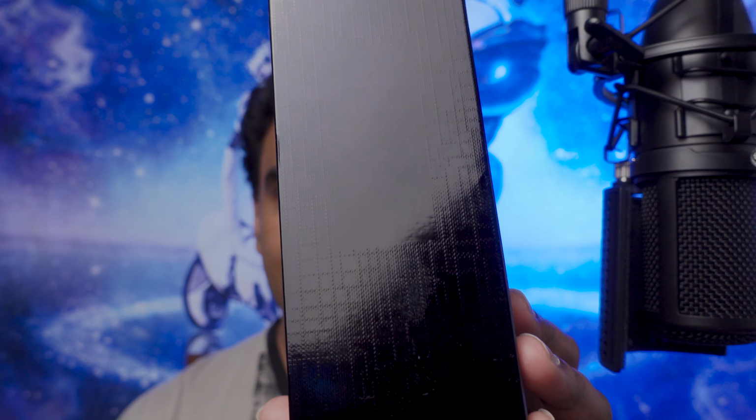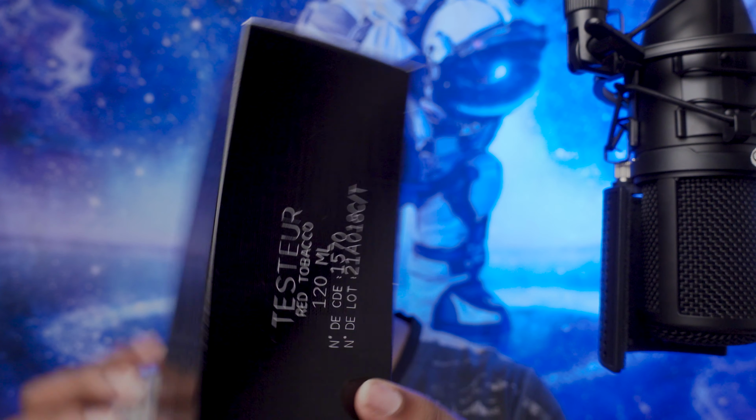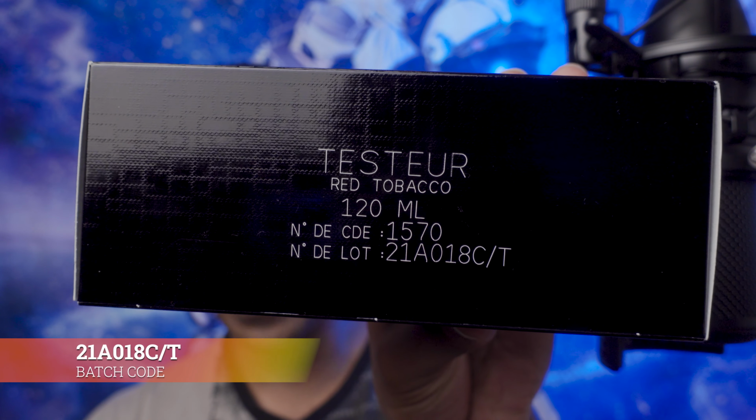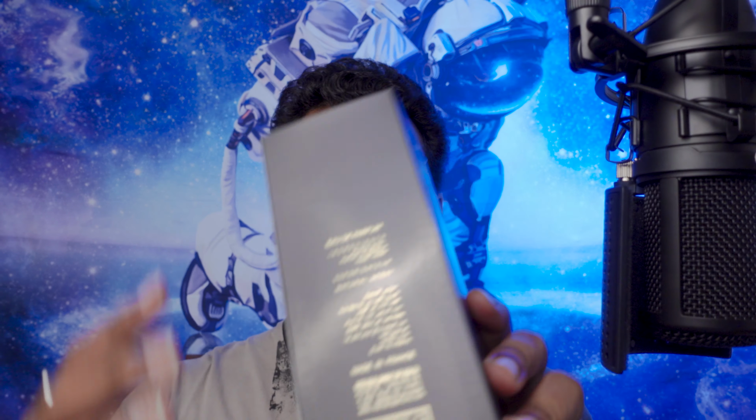I got my hands on a bottle, which is a tester bottle. So, as a standard, this is what a Mancera box looks like, and since this is a tester, I'm gonna give you a little close-up so that you can see the batch code and everything. Just for your reference, looks like this is a 2021 batch. And yeah, that's pretty much standard.